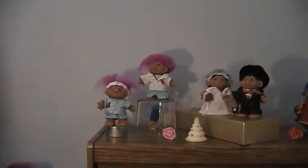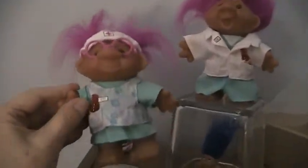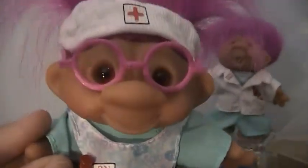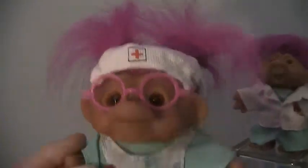Pink guy, pink afro. These have all been collected one troll at a time over a couple of years now. Oh, I love her. Whoa. I love these guys. And the new ones, yeah, they are so cool. This is Nurse Kindly. As you can see, she's kindly. And she has glasses on and pigtails.